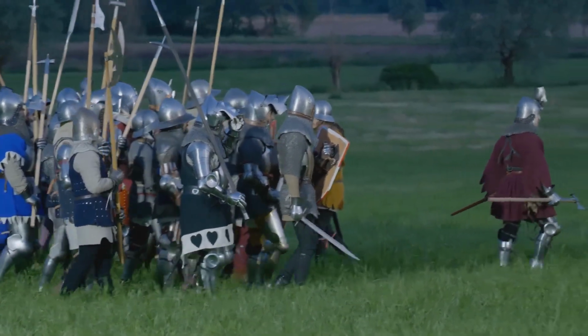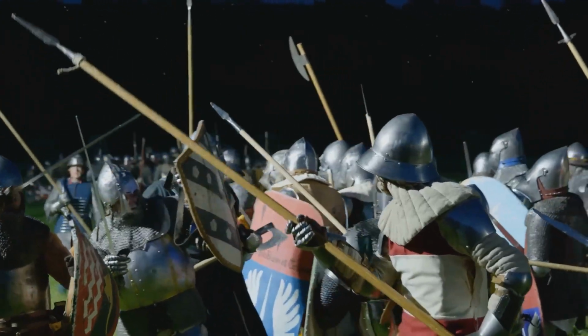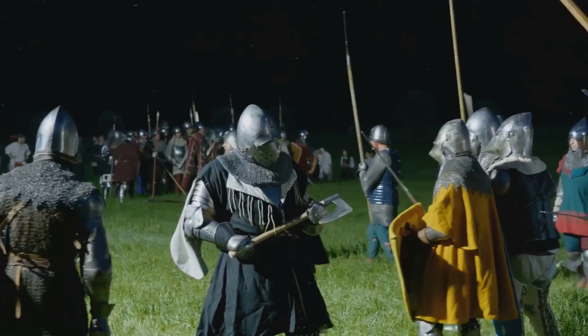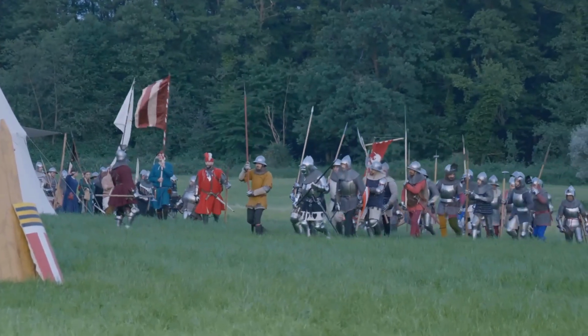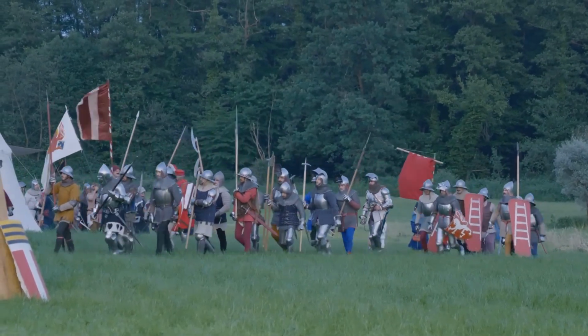Today we explore the military technology that defined the War of the Roses, a series of civil wars from 1455 to 1487 for control of the throne of England. Fought between the houses of Lancaster and York, this conflict ultimately ended with the rise of the Tudor dynasty.